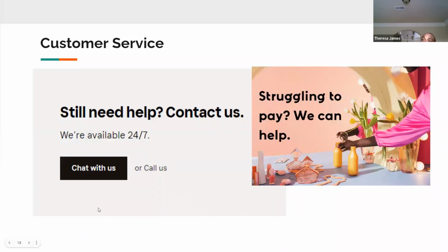They also have customer service that's available 24/7 where you can chat or call them. If you're having problems with your payments, you can call them and they'll work with you.